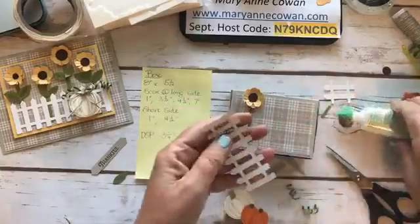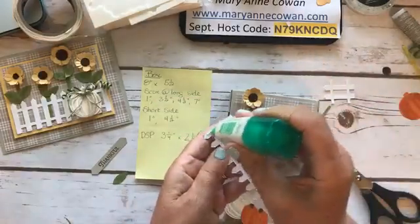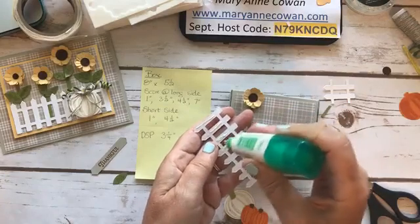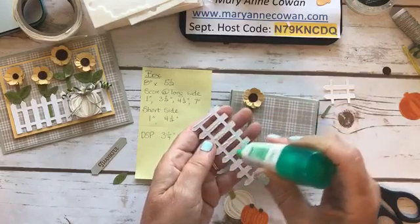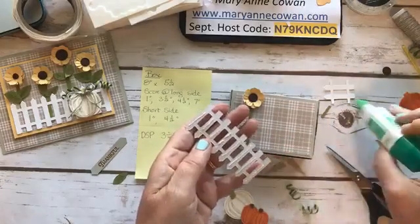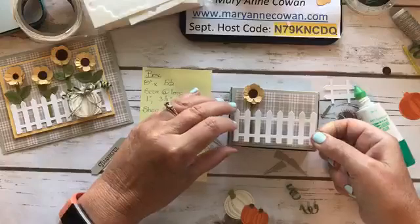I'm going to go ahead and put the fence on, and then I'll add the leaves. So just a little bit of glue, and I'm sure I don't need to put it on every one of these. This would be such a cute little back to school gift for a teacher.